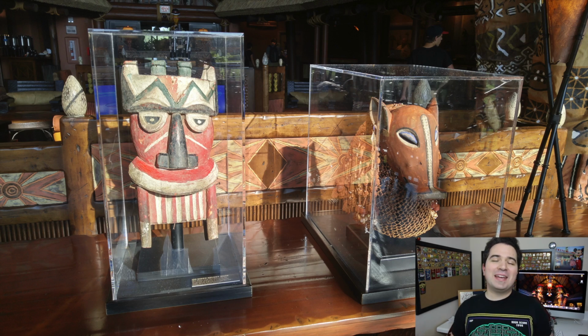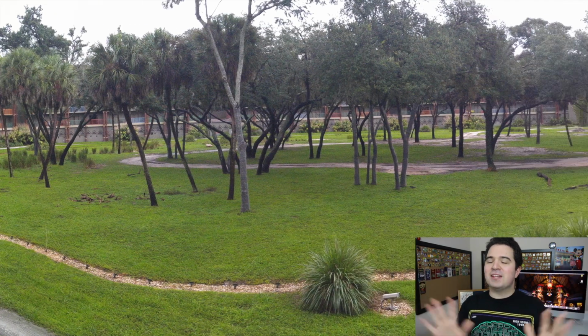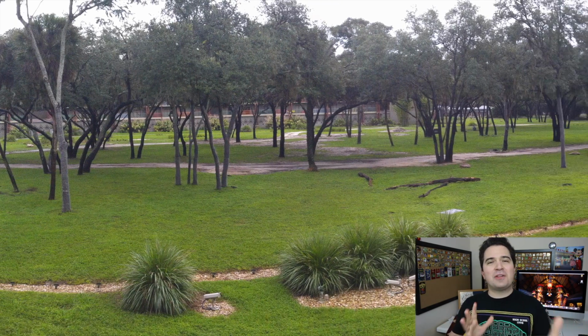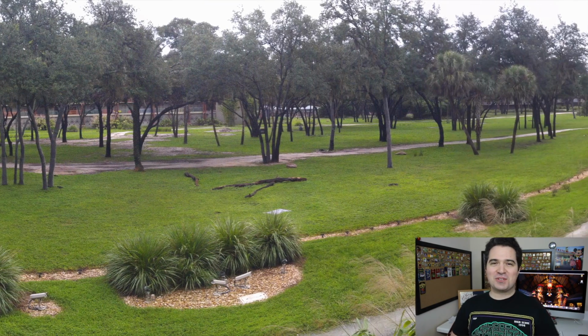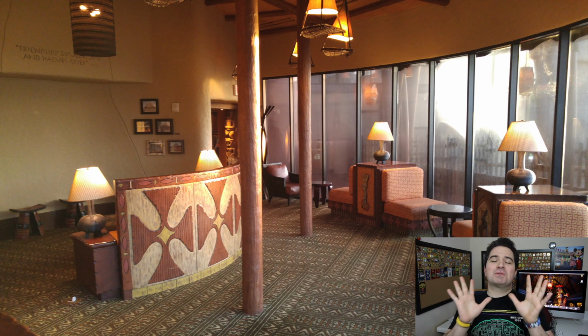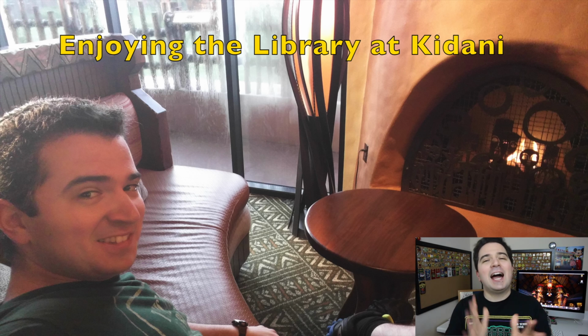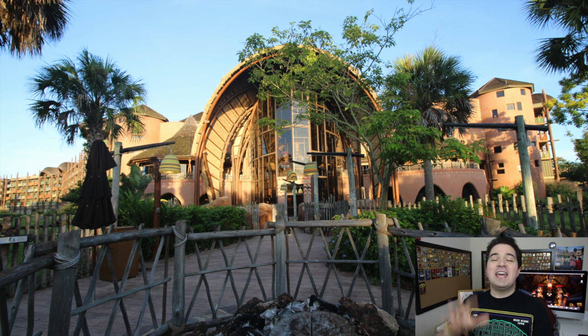If you go back up to the main level, you'll notice two viewing areas on top next to the lobby on the right and left-hand side of the lobby. It's a great place to sit out in those rocking chairs and just see the animals from there. Now, the viewing area on the right-hand side also has the library attached to it. Now, this is one of my favorite spots to just relax, catch my breath, enjoy the fireplace, look at the animals. I highly recommend you take a look at this spot as well. It also has a list of all the DVC members who were originally at Animal Kingdom Lodge Kidani Village.